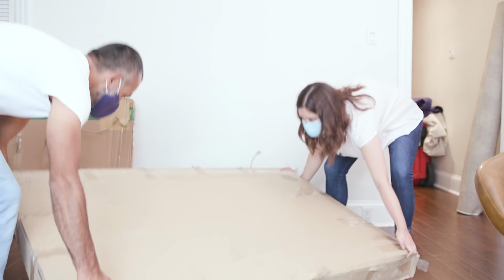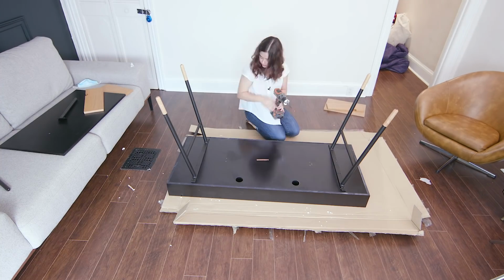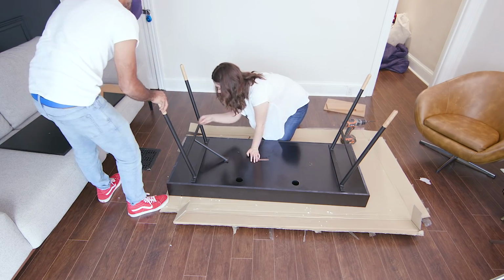Chico, ready to build the desk with me? Ready. So I got him one that's going to just fit so nicely in this little alcove, and it's just gonna feel so much neater in here.